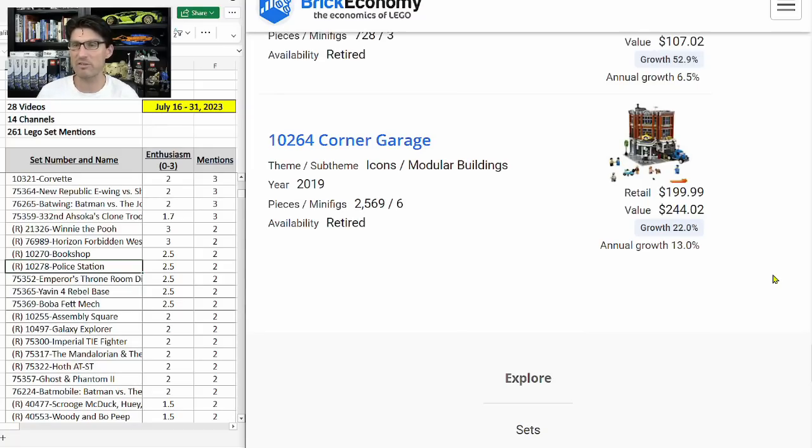So of course, everybody's asking the question, is the investment opportunity on these modular buildings starting to fizzle? I don't think yet. I mean, it's decreasing from the originals, but I don't think we're quite there yet. But of course, it will dry up someday. I'm still in favor of the Bookshop and the Police Station.